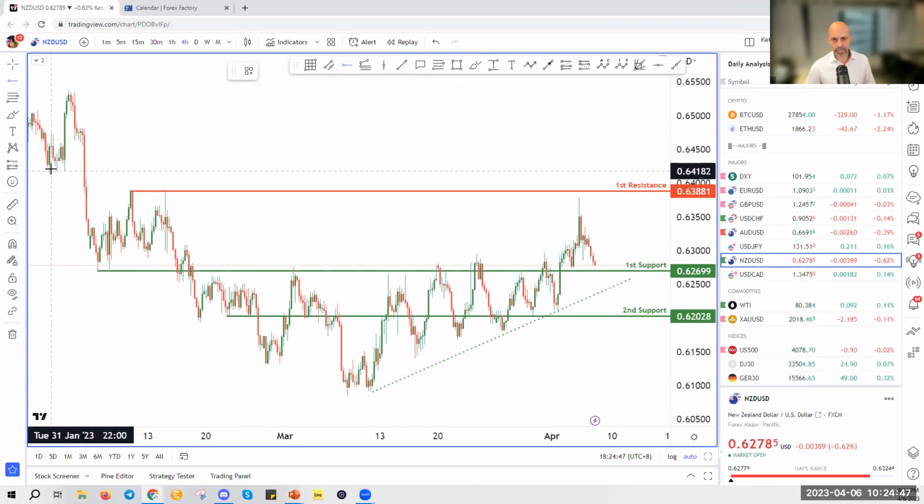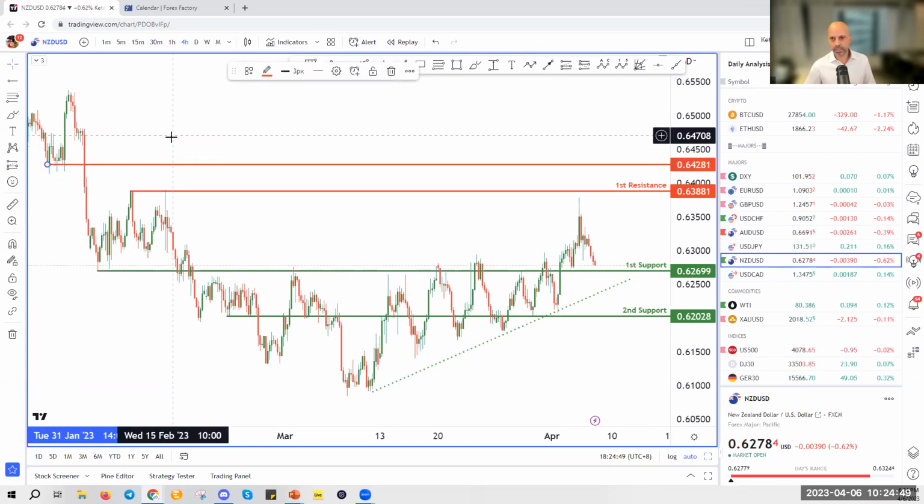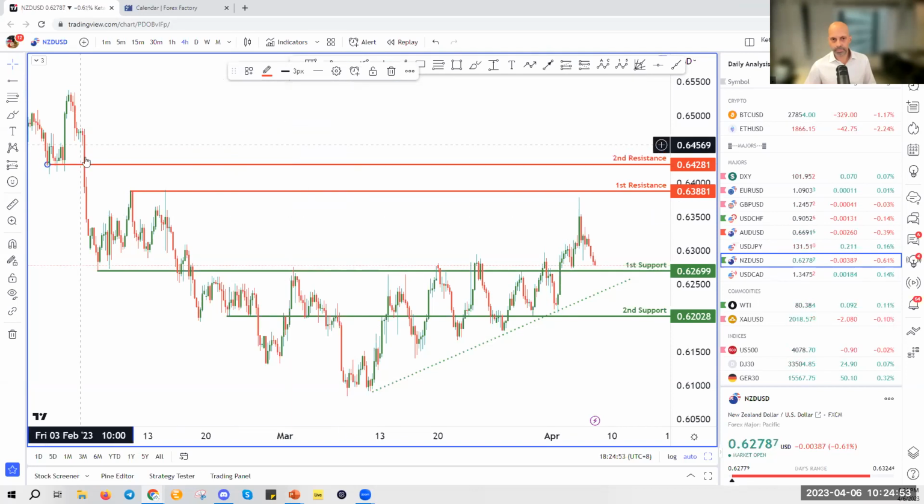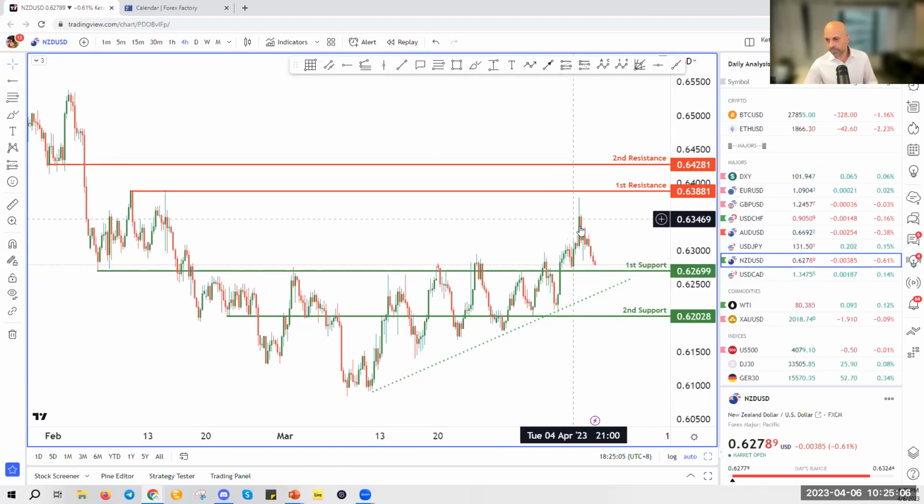And then if you were to look a little bit further out, the second resistance would probably be somewhere around here, where price has tested this level a few times before breaking down. So this level, which was previously a support, can now be used as a second resistance level.